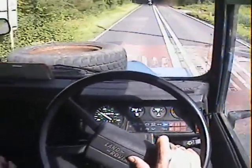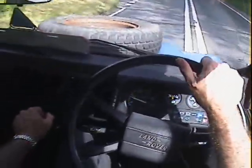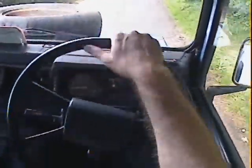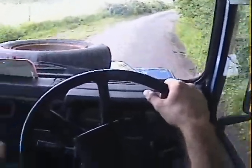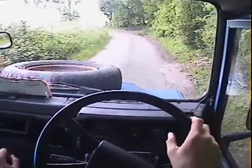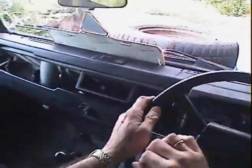Turn off here. Brakes nicely in a straight line as well. There we go. Good. The stuff I've got in the back really is flying around. Just strapped it down. Yeah, just a thoroughly pleasant one all round, this one.